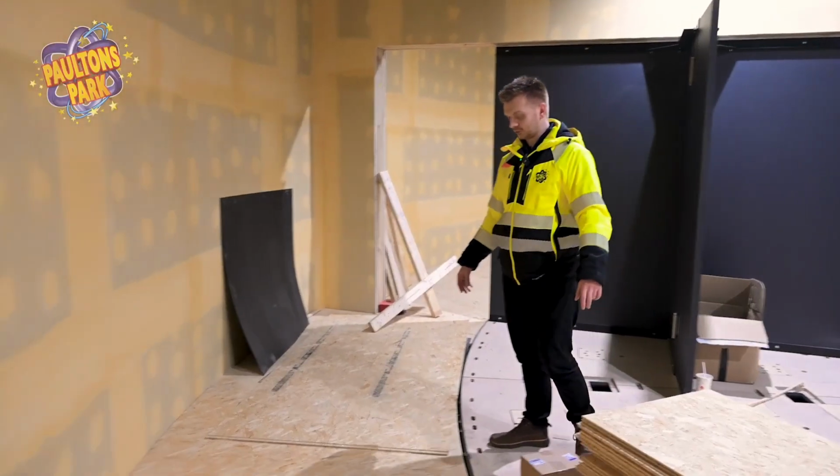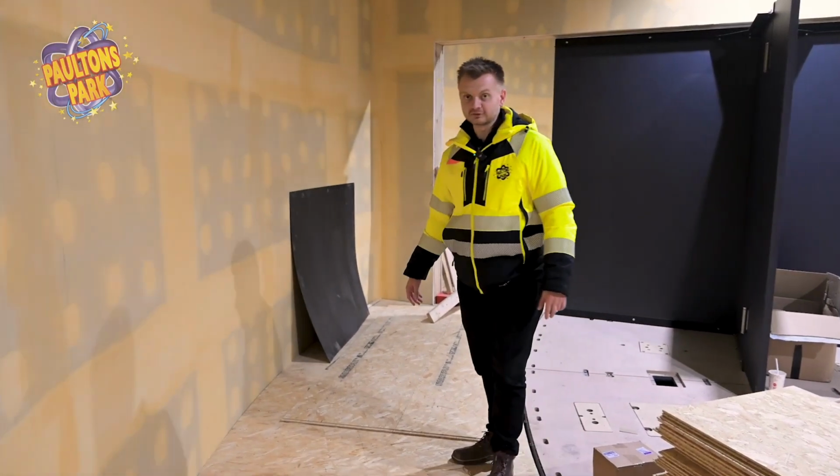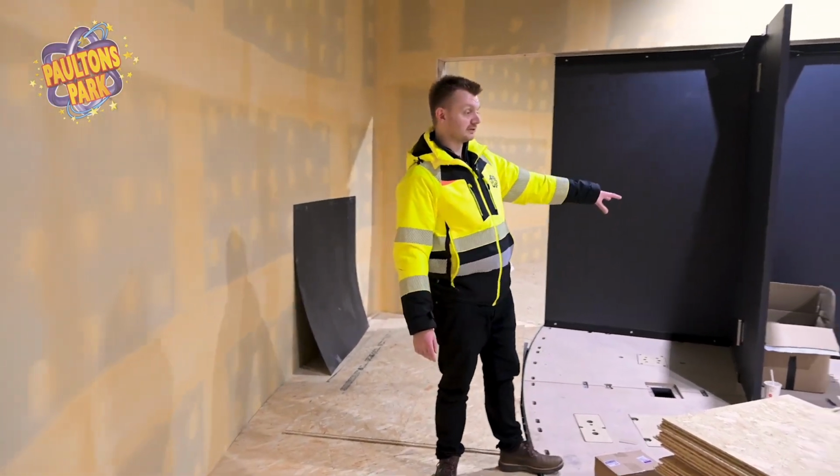On this side, we've got this emergency access platform. This is for ride evacuations and maintenance, and we'll have a similar one on the inside as well.